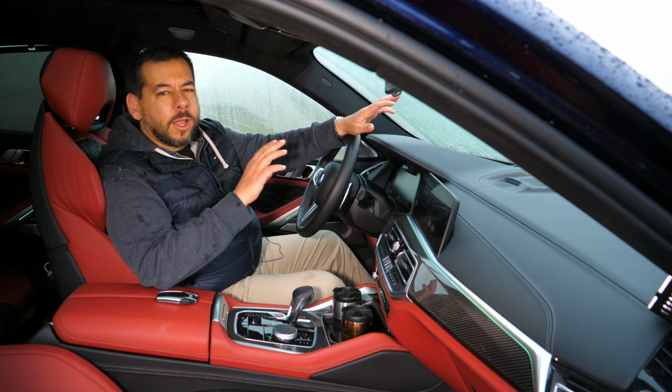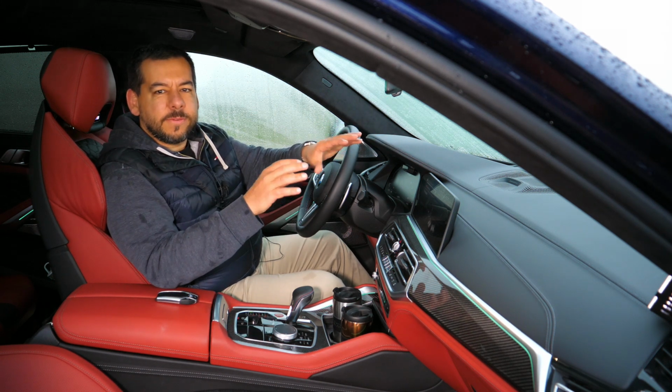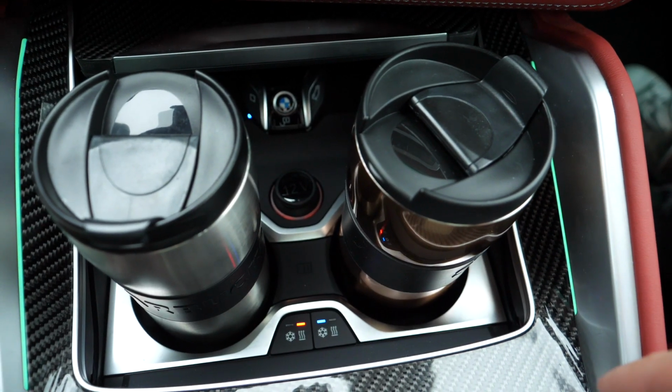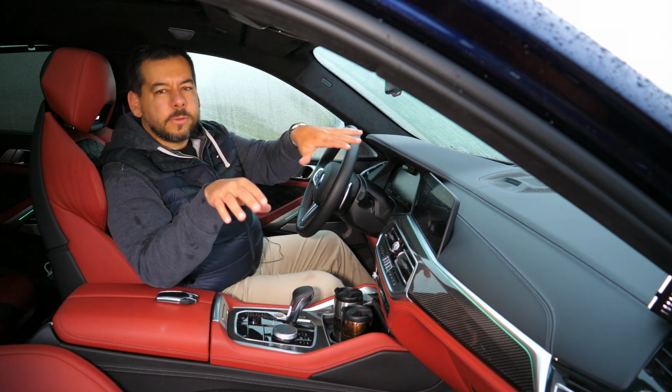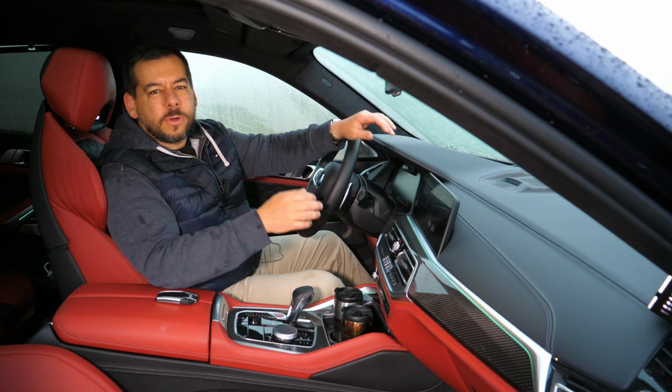Let's talk interior. I got used to the new digital instrument cluster and I like the new operating system 7.0 infotainment. The chilled and heated cup holders are an overkill in my opinion. I drink my beverages quicker than it would take for them to reach the surrounding temperature. The chilling and heating is just to slow down the process.